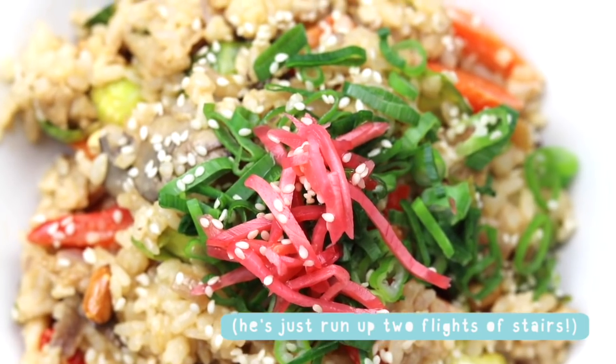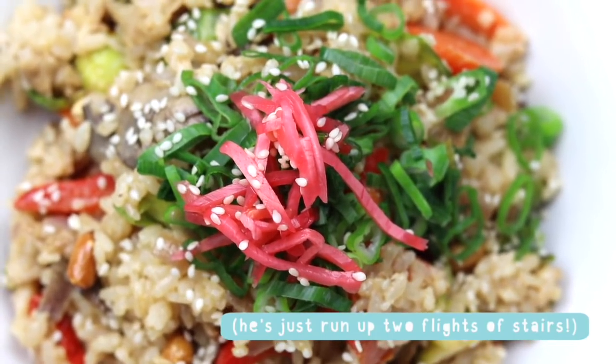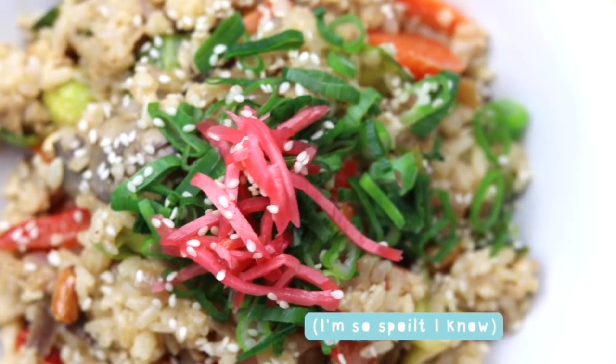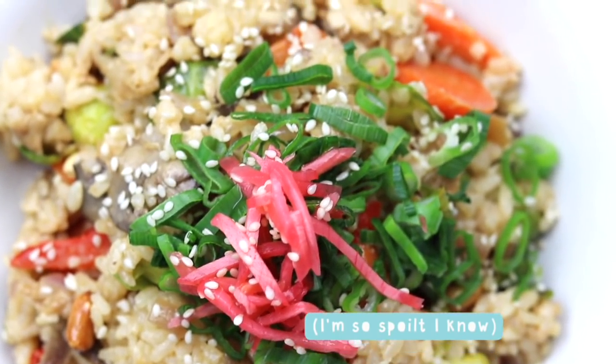Mushrooms, it's got fake chicken, it's got Brussels, it's got baked peanuts, it's got spring onions, it's got a dash of pickled ginger across the top of it, and it's got like a tahini peanut butter soy sauce kind of miso-y type thing to go in. Wow. Thanks, darling.